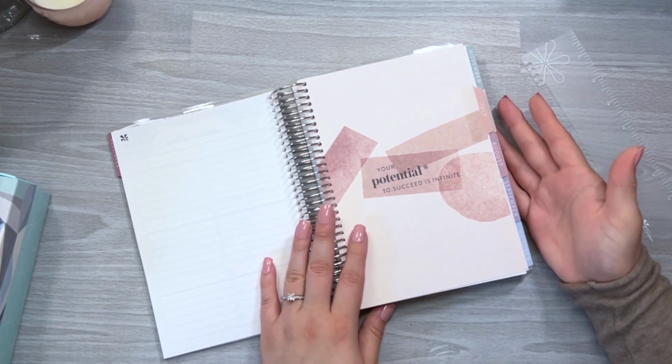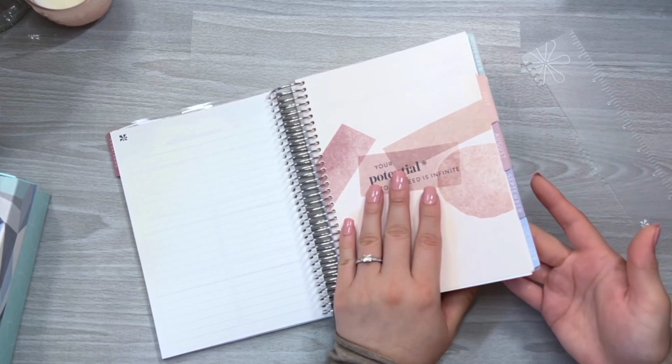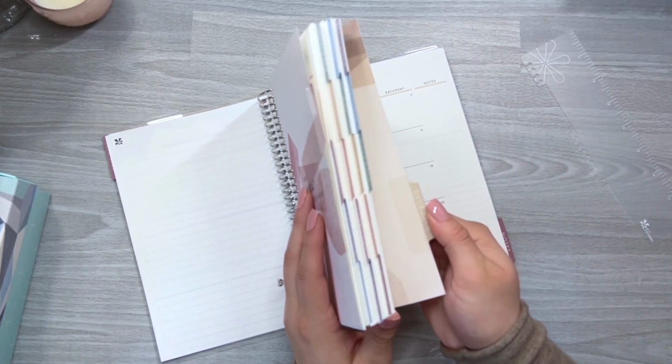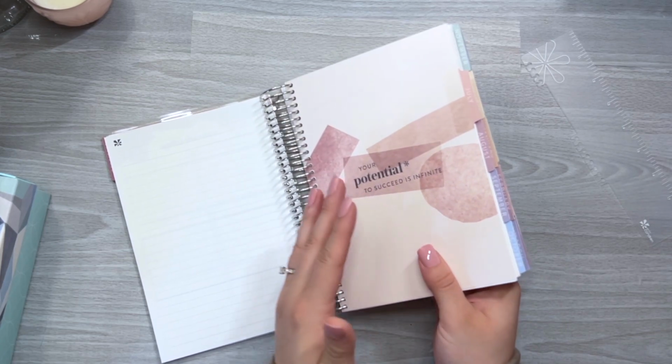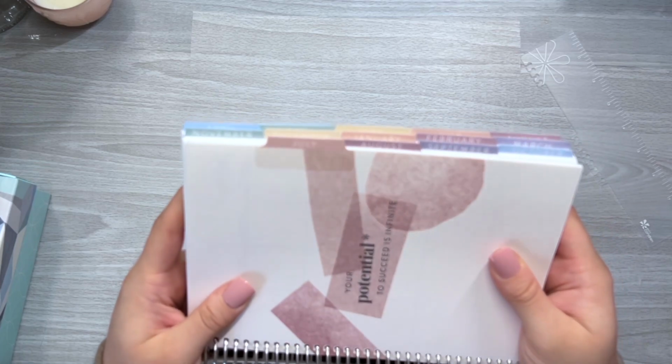Then we get into the actual planner. So again, this is an 18-month planner. So it goes July all the way to December of 2023. And I'm just going to show you all the colors of these tabs real quick. They are very, very beautiful.